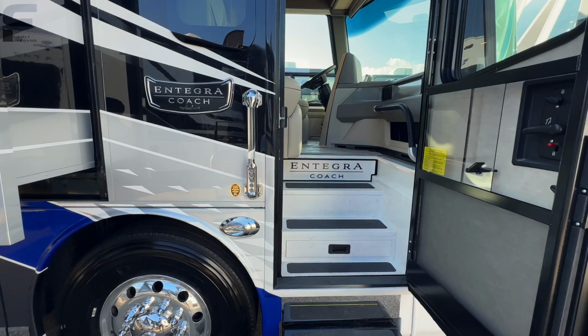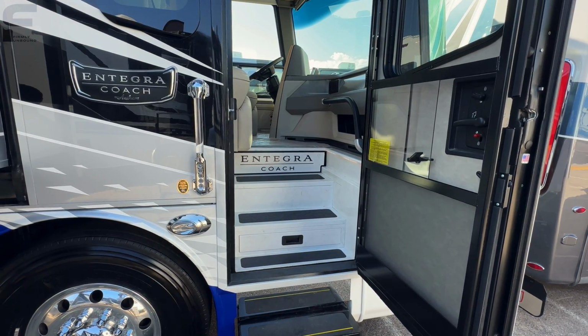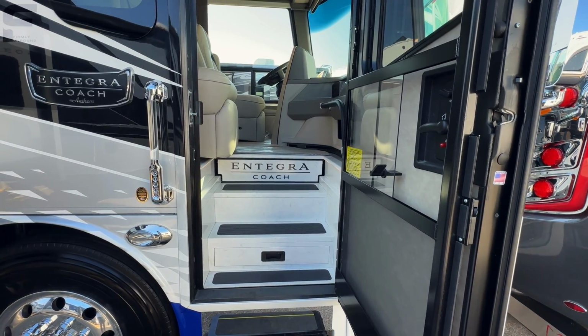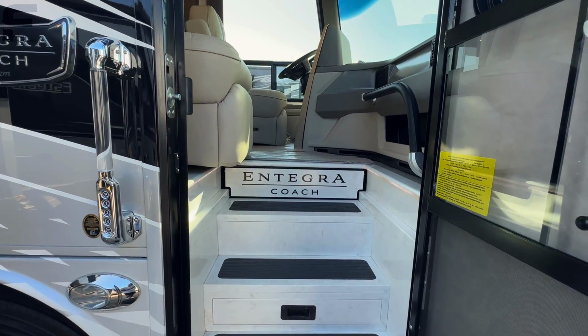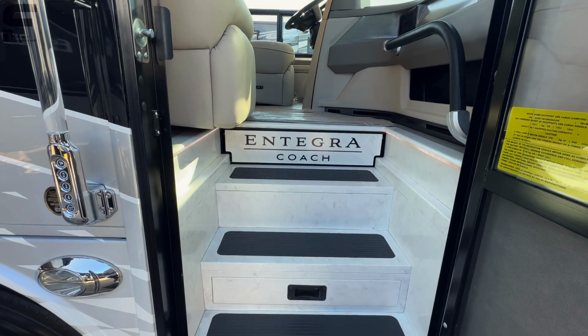Also, I'm at an event that does not have any sales pricing listed. So I do not know exactly what a sales price will be on this, as dealerships are the ones that set what the sales price will be. If I can find an MSRP, I'll add it on here. But because this is a brand new floor plan, I'm guessing there's not a dealership in America that has this in stock yet. But if there is, I'll see what price I can find.